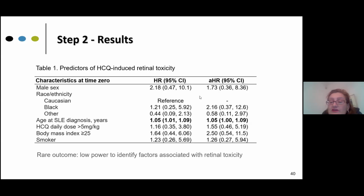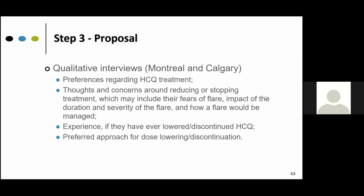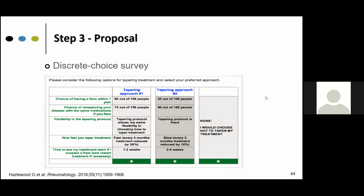So Susan also has a question about the patient preference studies we're planning or conducting. Susan. So I love the work that you're doing. It's fascinating. We're doing similar work in rheumatoid arthritis around tapering of biologics and what the consequences are. And so that's why I had some of the earlier questions about defining a flare. In our work, we define flare as a major inflammatory event where you would have to change medication.